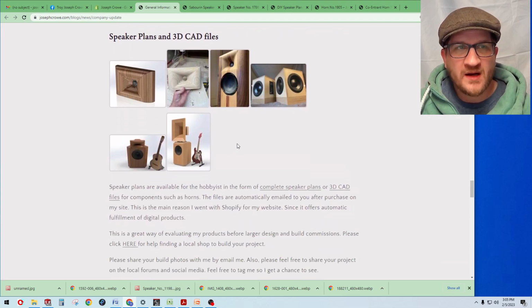So the other thing that I offer that you may well know is the speaker plans and the 3D CAD files. And so here I have just kind of a collage of the different designs, but there's probably close to 100 different CAD files or speaker plans available on my site. If you don't see something that suits, then please send me an email. I might have something that's simply not published publicly. There's quite a few projects that I don't publish for various reasons, or I may be able to do a custom design rather easily for you to suit your specific need.